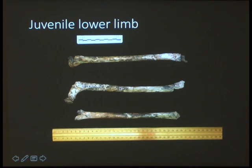We also have the first associated juvenile lower limbs. So this is a juvenile. You can see that it hasn't fully developed yet. The growth plates are still there. But we have almost a complete length of the femur and of the tibia. So we were able to figure out the proportions of this lower limb, which is something that we have never been able to do in the hominin fossil record.